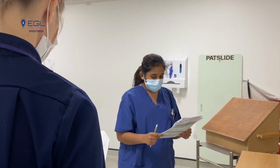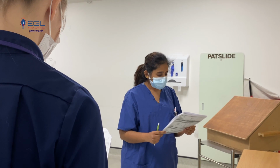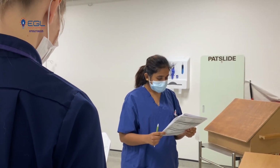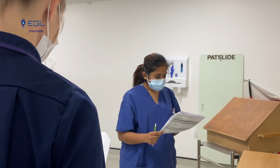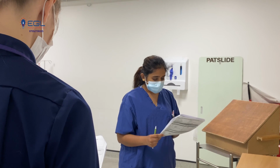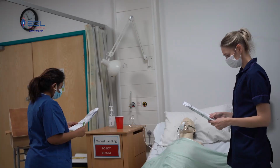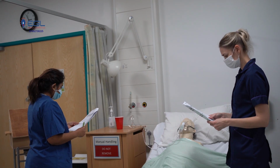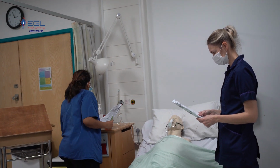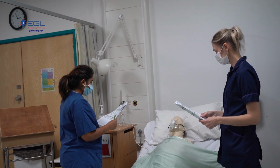So 3 liters. It says simple mask, 3 liters. Start date is today. Prescriber signature and bleep is there. Stop date and target saturation is achieved, so still it is ongoing. Prescriber's name is there. Pharmacy has been checked. So I'm just checking the flow meter. It is 3 liters. Okay.